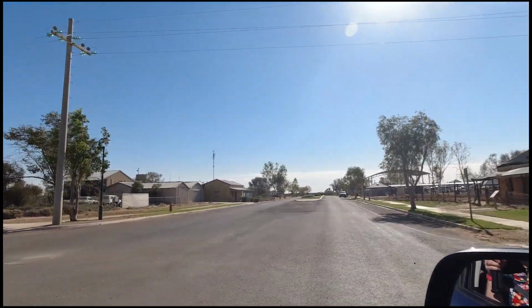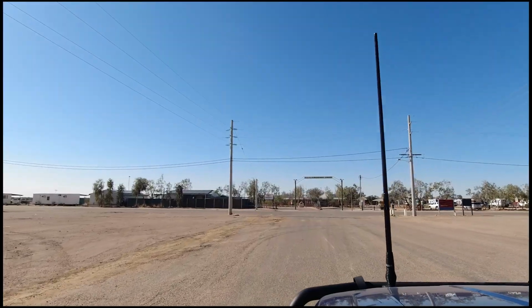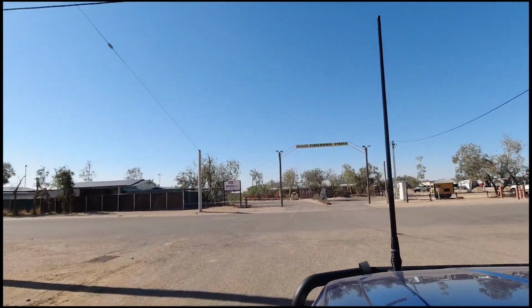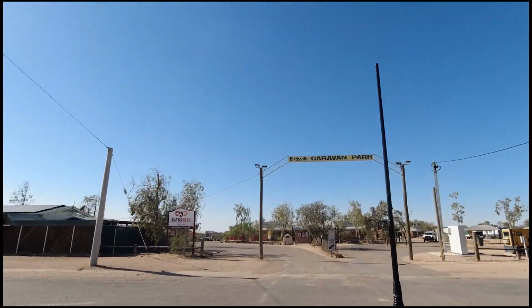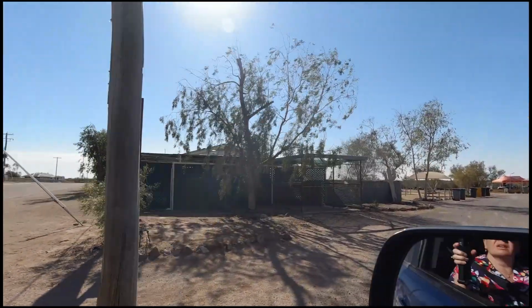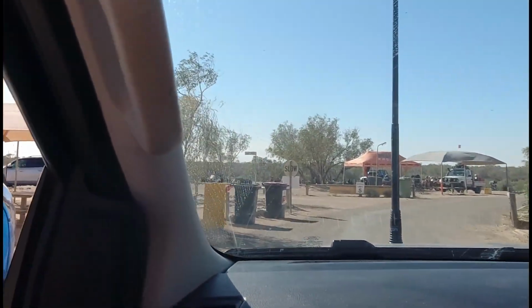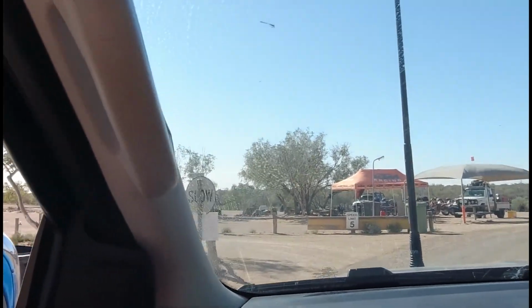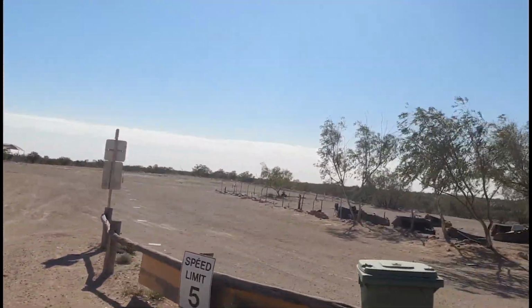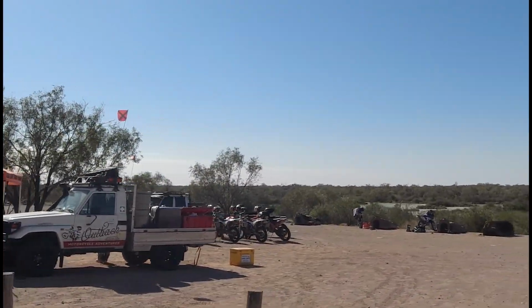So this was a previous hotel, it says on the sign. And then we've got coming up all of the guys who were on the bike tour yesterday when we went up to Big Red, and I just love it. There's just swag after swag. Go Kings. Go Kings, all Kings. Outback Motorcycle Adventures.